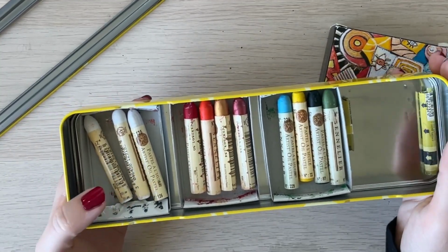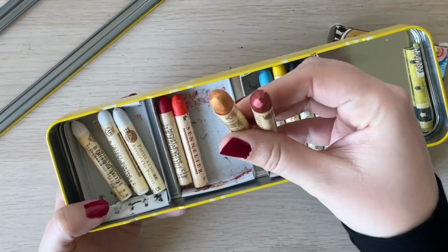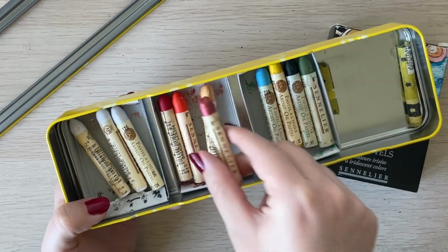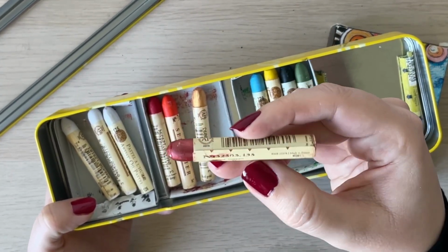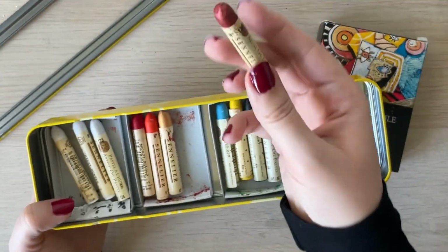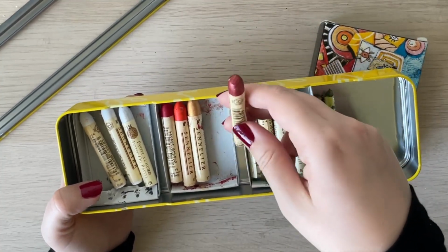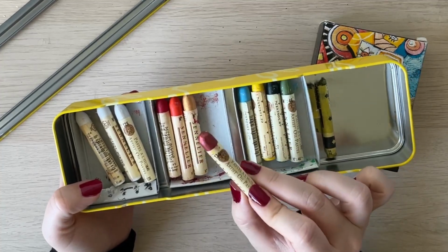At first I just wanted to try how it feels, and I believe these iridescent colors were the first two that I decided to try, and my favorite is this one. Let me see how it's called. Yes, reddish brown gold. And I tried it out, and the feeling when you draw or paint, I'm not sure actually if you paint or draw with oil pastel, but it's incredible.